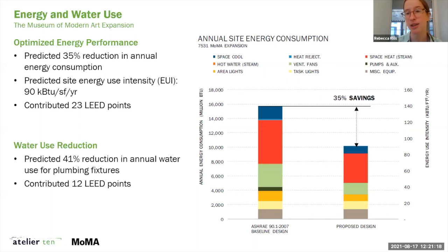So you can see here the comparison between the baseline design and the proposed design energy end uses, and we were able to achieve significant reductions in cooling energy as well as heating energy with efficient chillers and water side economizer. Additionally, the galleries were served by variable air volume systems with air side economizing, which definitely helped contribute to these heating and cooling reductions as well.